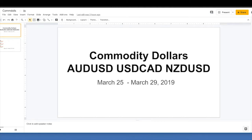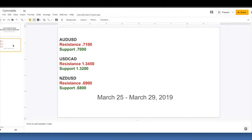The weekly technicals for the commodity dollars: Aussie dollar, dollar CAD, Kiwi dollar, March 25 to March 29, 2019. The story in commodity dollar land is that they actually held up relatively well relative to the majors, but we still very much saw that risk-off sell-off at the end of the week, with Aussie and Kiwi holding bid and dollar CAD having its own very idiosyncratic move to the upside, meaning the loonie really taking a big hit to the downside.